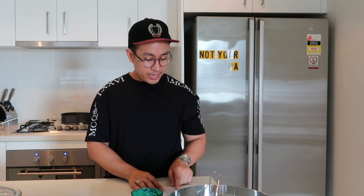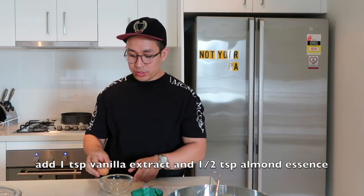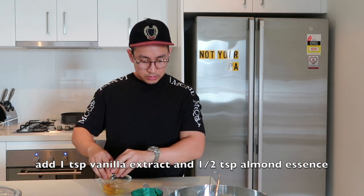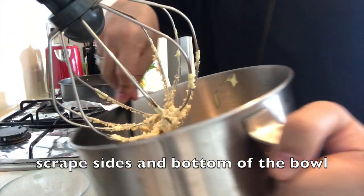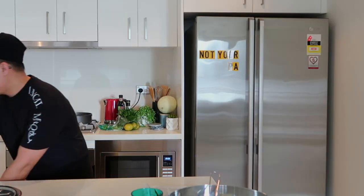And then what we're going to do next is add 1 egg. So I've got 1 egg in here. I'm going to crack it. Give it another probably 30 seconds at medium speed, and that will be all good, and we'll be ready to mix our dry and our wet ingredients.